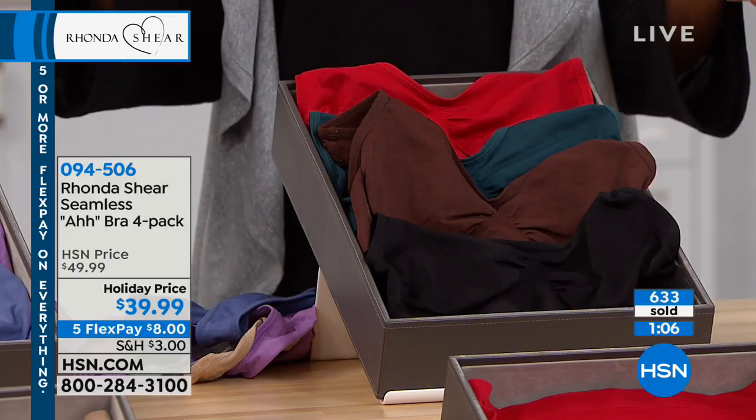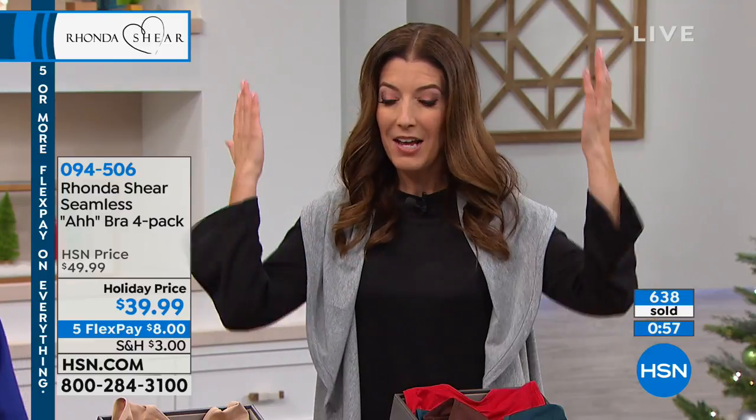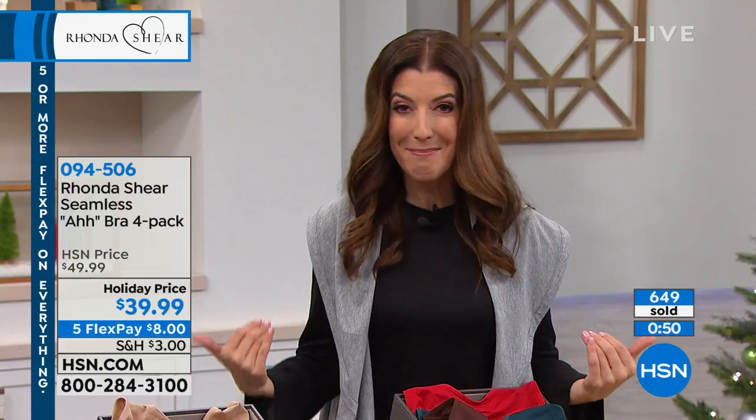And because everything is on FlexPay, you can add the matching panties for just $15 on FlexPay. For $15 on FlexPay, you can get the bras and the matching panties, and then you'll have a matching set. Think about what you're wearing right now. Are you wearing a matching set? Would you like to be wearing a matching set?